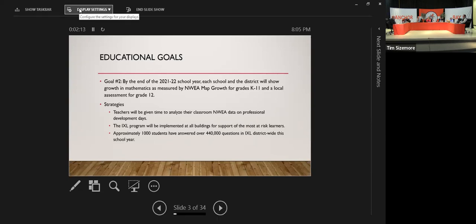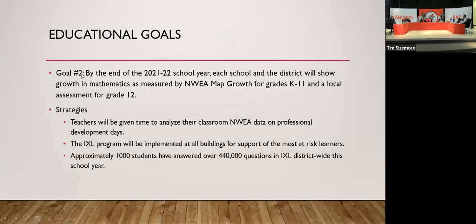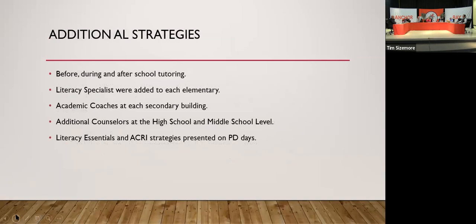Our second goal is that by the end of the year, the school district is going to show growth K through 11 and in 12th grade in the area of math. So both reading and math. It's the same as above, just in terms of math. Some additional strategies, on the next slide, go along with the investment in IXL in both math and reading, along with giving time for professional development and making sure that both buildings and teachers are breaking down their data within the buildings and in their individual classrooms.